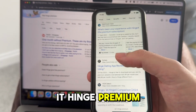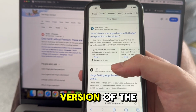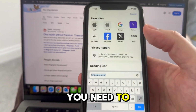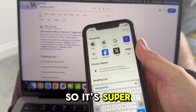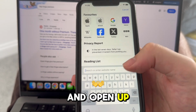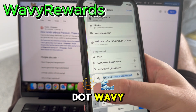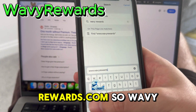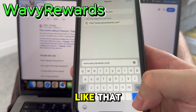Now, I'm calling it Hinge Premium, but it can be called Hinge Plus or Hinge X. This is basically going to be the top version of the upgraded plans. So let's do this. You need to go to the following rewards website, guys, and this literally takes 5 minutes, so it's super simple. Everyone can do this. You need to use a mobile phone and open up the internet and go to www.wavyrewards.com. So Wavy Rewards, guys, spelt like that.